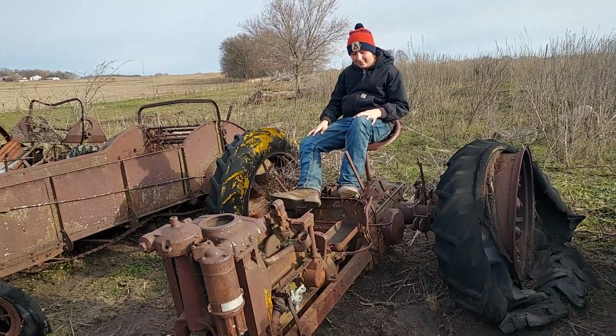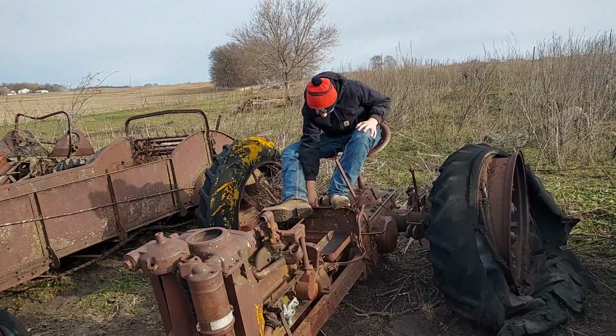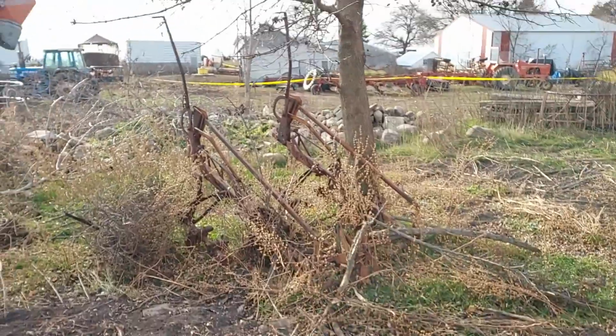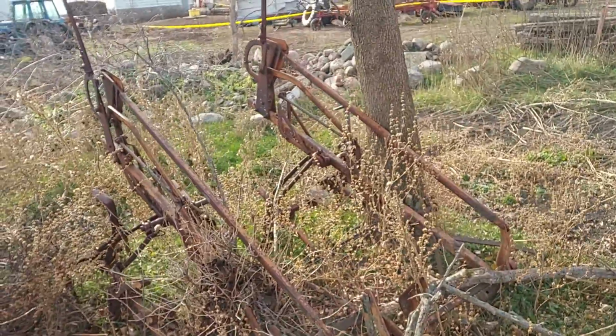Here, start it up for us. Yeah, there you go. Start her up. Choke it a little. Careful, you're flooding it. Yeah, sorry. Look at that, cultivator for a WC. You never have enough of them.